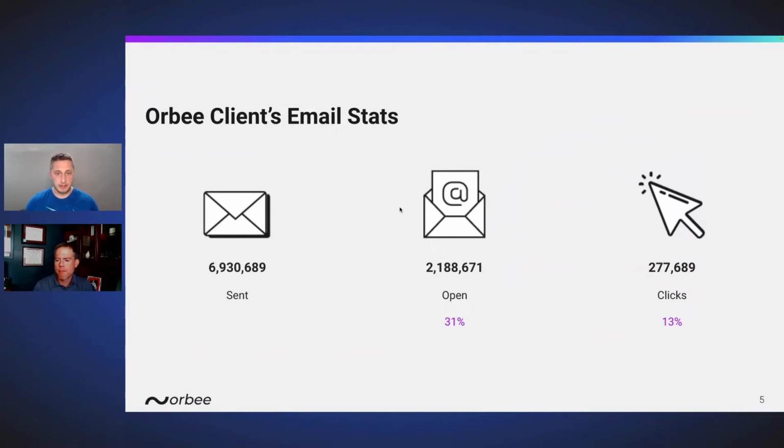We've sent almost 7 million emails. We have a 31% open rate, and of those opens, a 13% click-through rate. And what I found from Constant Contact, I believe that's how you say it, they have a segment of automotive industry stats, and they're reporting around 20% open rate and 9 to 11% click-through rate.